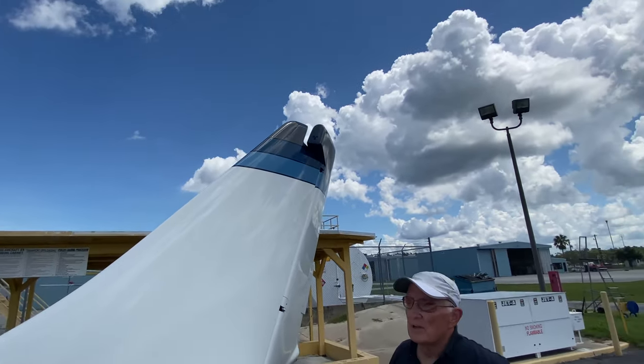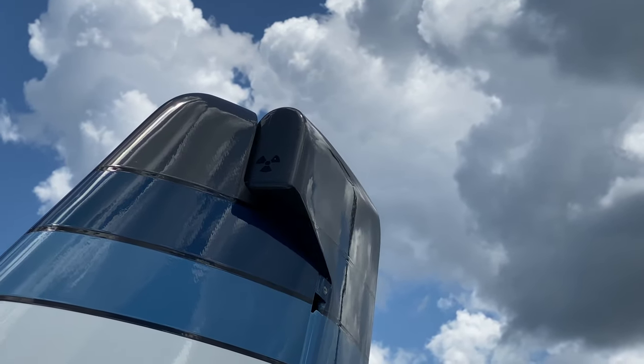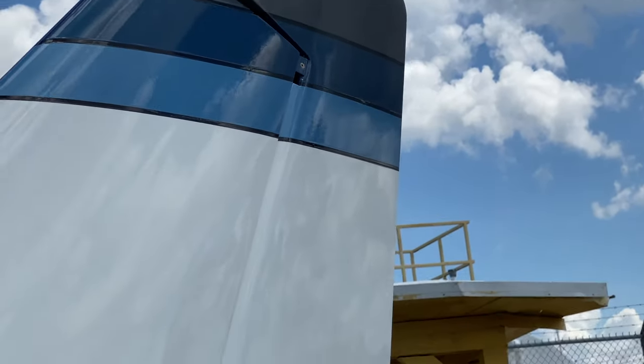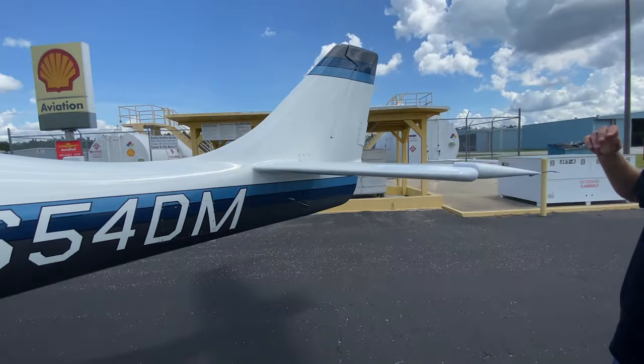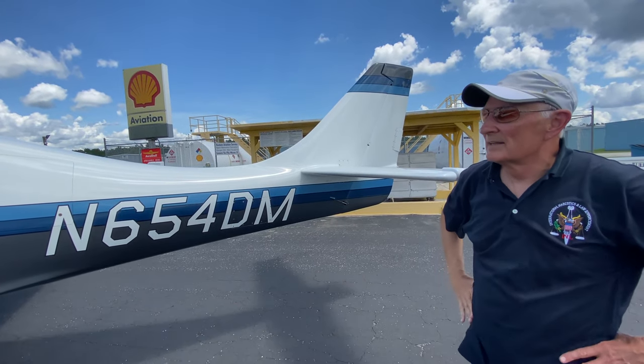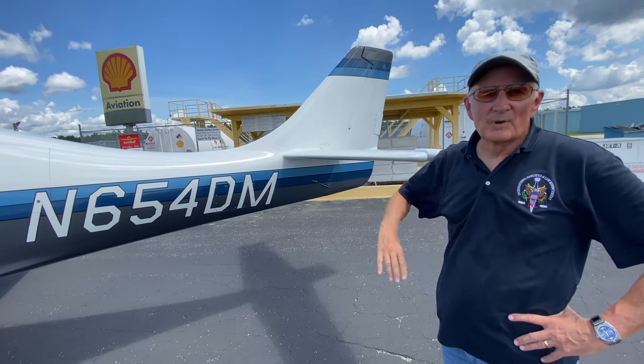Radioactive. That's because, instead of lead, I did some work for the NRC and got dispensation to use depleted uranium as my counterweight. It has twice the Z, so I need less weight to counteract it. Taking that 2 or 3 pounds off basically means that this airplane can never get aft of the CG limit if you keep it in its weight envelope.